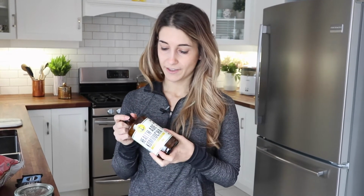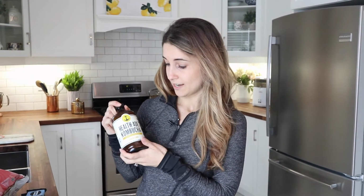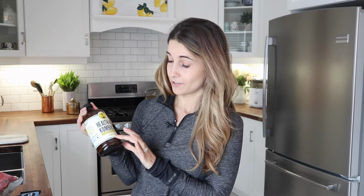Next, I have kombucha. This is Health-Ade Kombucha. There's also Synergy, GT, lots of brands popping up now. I love Health-Ade because it's organic, non-GMO, raw, gluten-free, it's also kosher, and this flavor is ginger lemon. Pomegranate is also phenomenal.